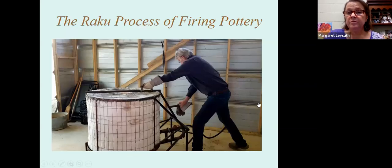Here, you're going to see my husband open the kiln for me, and you're going to get an idea of how hot those pots actually are when we open the kiln. Now, obviously, he's turned the gas off because that would be dangerous to have it on. And I'm going to use these tongs to take the pots out. But this is what it looks like when you open a kiln when it is right around 900 to 1,000 degrees.